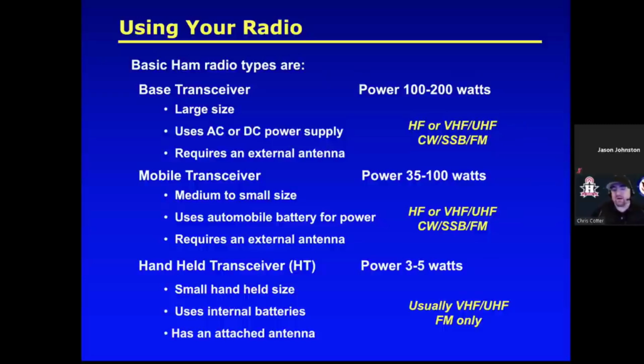They do require an external antenna, and sometimes the antennas can be large depending on what frequency. Generally they have HF only, or HF, VHF, and UHF, all modes, CW, sideband, and FM. So it basically does everything in the toy box.